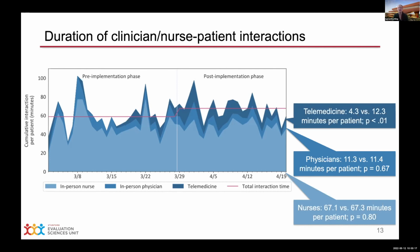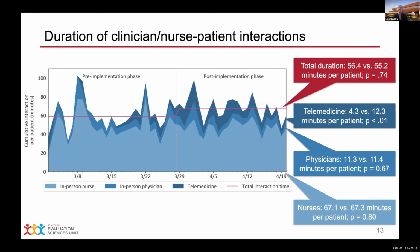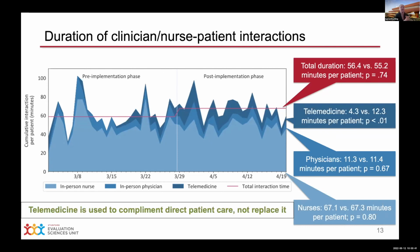This, however, did not affect the total duration of care patients received during this highly changing time. So this suggests that telemedicine was used to complement direct patient care and not replace it.